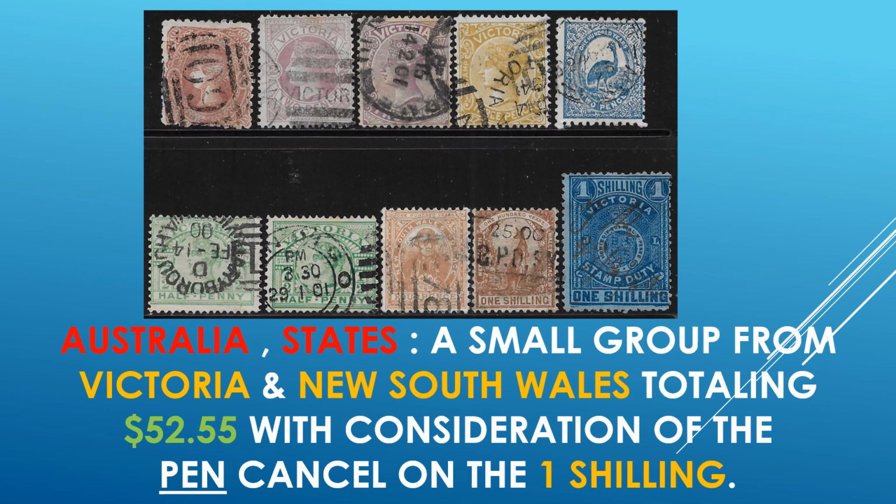Australia, Australian states, a small group from Victoria and New South Wales, totaling $52.55 with consideration of the pen cancel on the 1 shilling. You know, they have 2 different prices in the catalog, pen cancellation and postal cancellation, where the postal cancellation is substantially more. But I am very satisfied with these stamps.